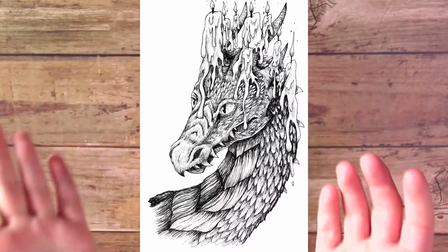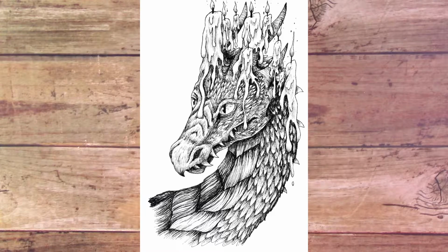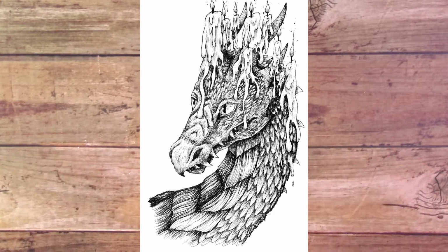Here's day 9. I sold this piece as well, so I don't have it with me obviously. It's of a dragon that has candles on its head that is melting down. It's really cool. I love this piece so much. It's probably one of my favorite pieces out of Inktober because I discovered that pen along with pencil was something I never really experimented with, so it was really fun to do that.